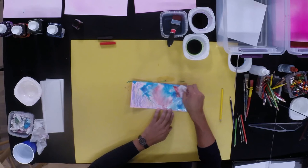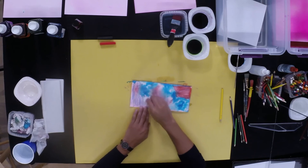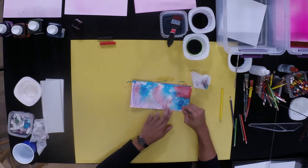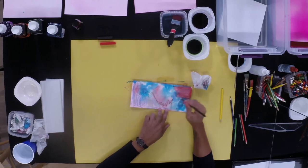Just to show that everything's possible, I just put ink with pastel, with color pencil. That's so amazing. The idea is to do whatever you want to do, you know? Do whatever makes sense to you. So this is what it is. This is a good start.